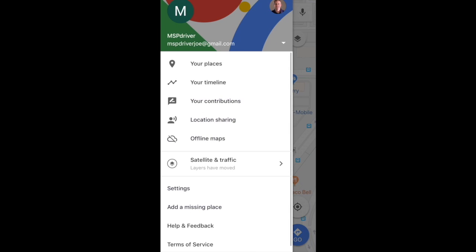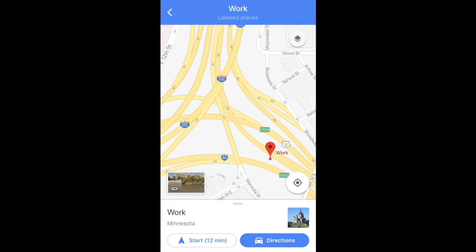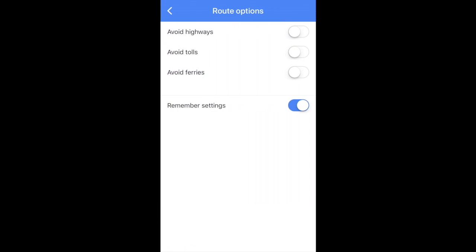So the next trick is you can set route options. So let's get directions, say to work. Select directions. And then in the top right, you can select those 3 dots. You can go to the route options, and then you can choose to avoid highways, avoid tolls, or avoid ferries.